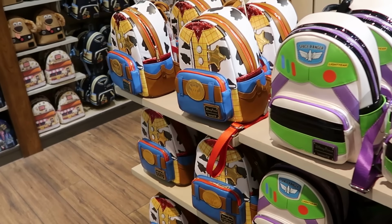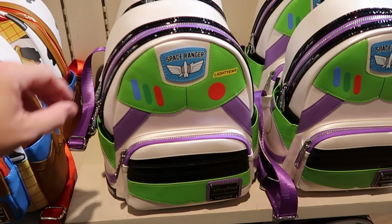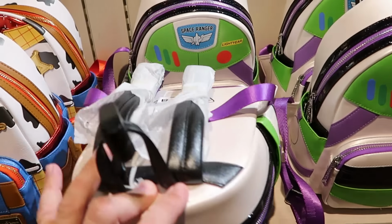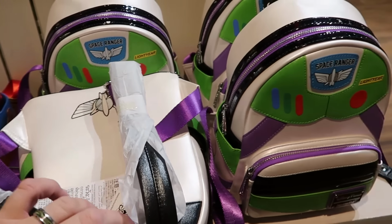It's really neat though, because they're getting some of the Loungeflies that I only usually found over at Disney's Hollywood Studios. They have the Buzz Lightyear Space Ranger one. All of these are patches on the front, like everything is embroidered. Check out the backside here with the logo. These are $88 a piece.